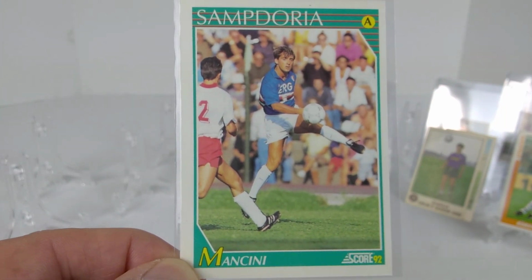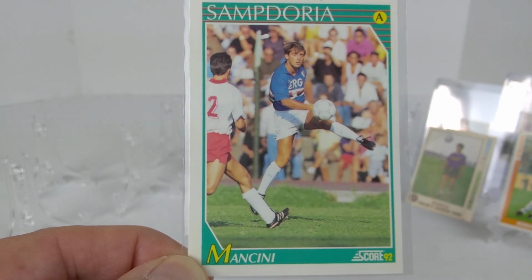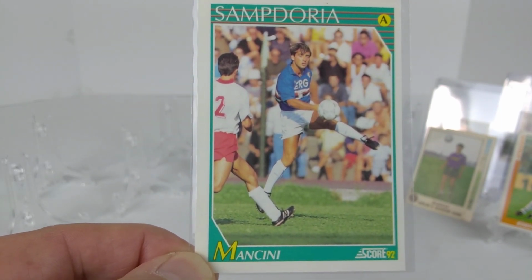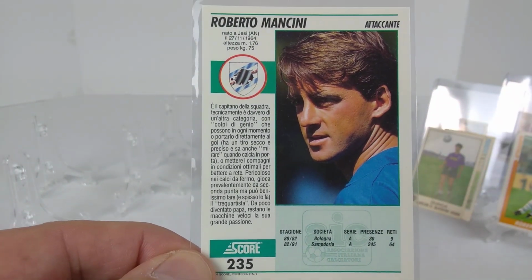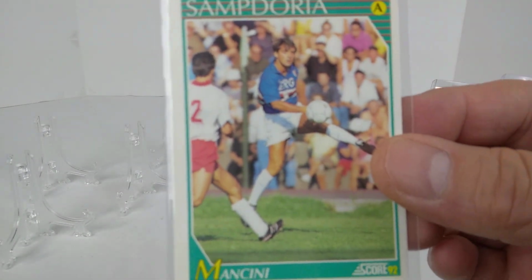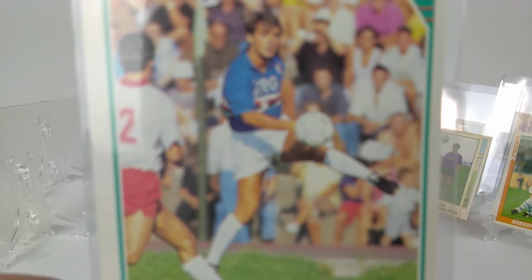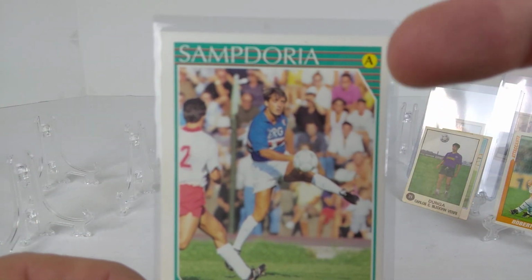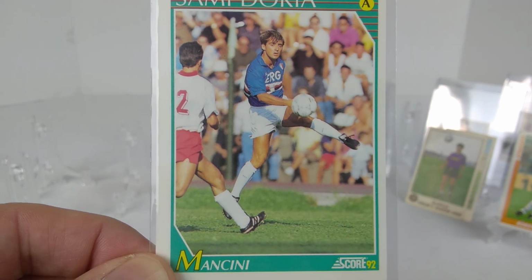Warning, you can get the boxes and everything cheap, relatively, but their collation is terrible. And of all the ones I've bought, I still do not have a set. So I'm still missing like about 15 or something. But it has the complete lineups for the top division, which is, come on, Serie A, or A series. And you see up there, it tells you Sampdoria is in A. And then it also has selected players from B, Serie B, the second division.